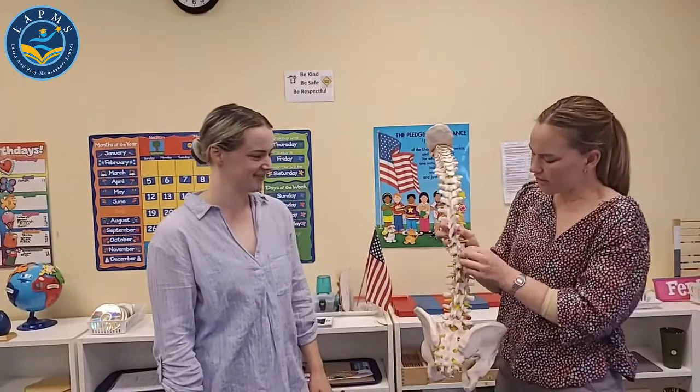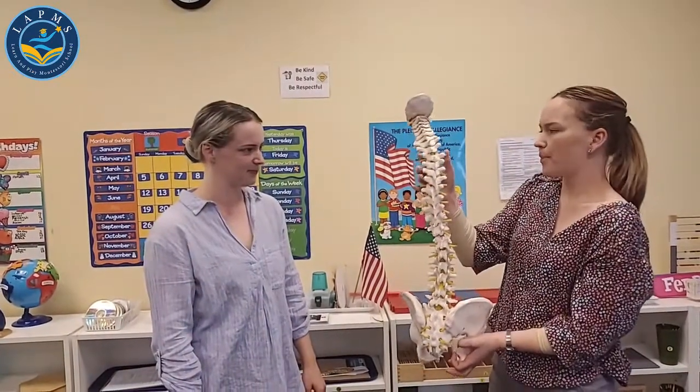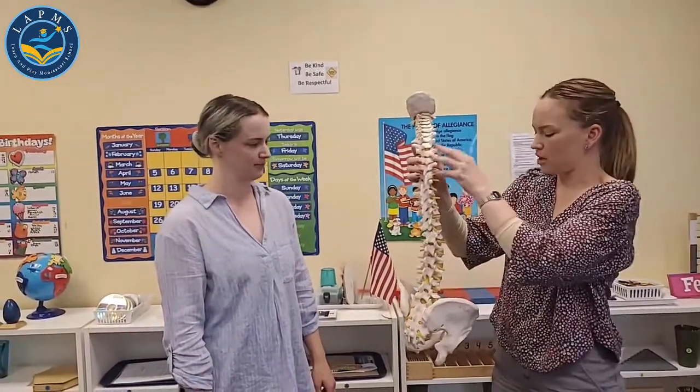Wow, okay. So if the nerves up top come out for our arms up here and these come out for our legs, what do you guys think? Where are these nerves going? Where are they going? Right, the bottom ones are for our legs, the top ones are for our arms. Can you feel your stomach? Can you feel that if you poke it?